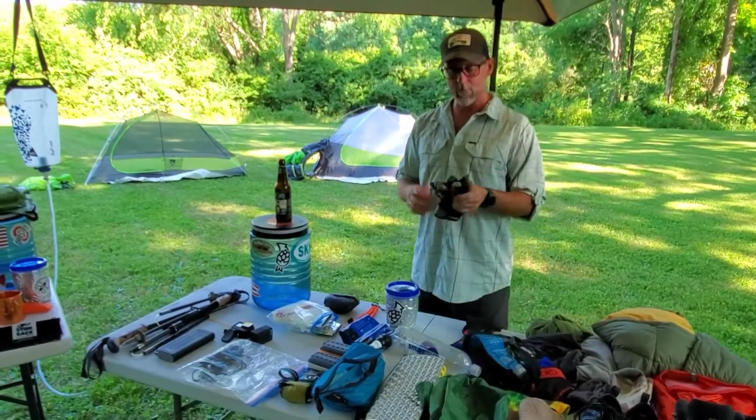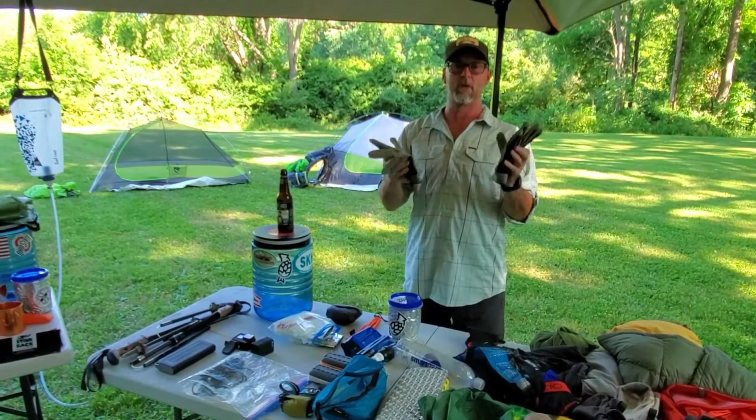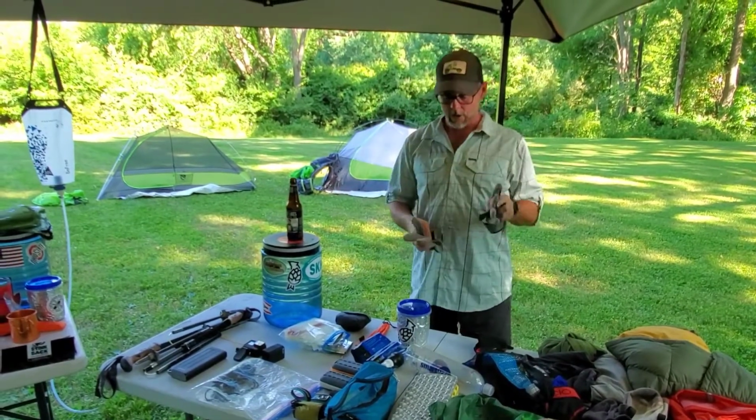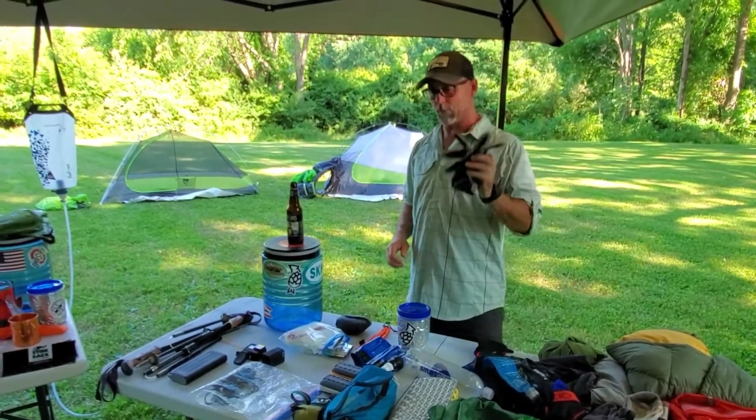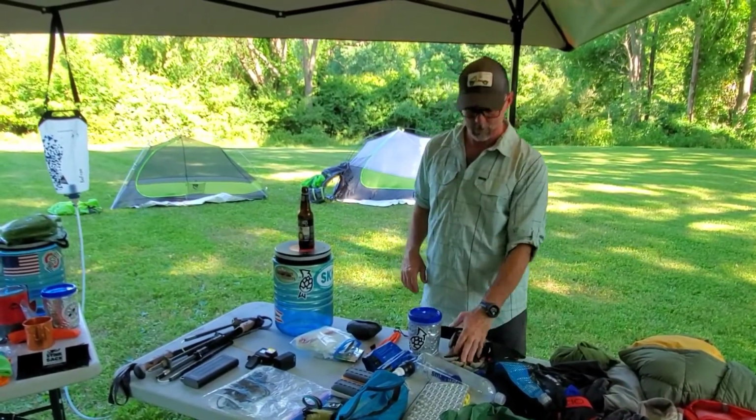We have these gloves. We're going to be actually shipping these ahead of us to Tuolumne Meadows. These are for climbing Half Dome, where you got to grab onto that steel cable. So these won't be going with me the whole time. They'll be shipped ahead. So that's those.